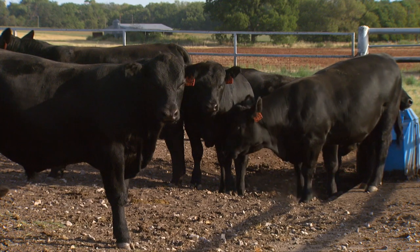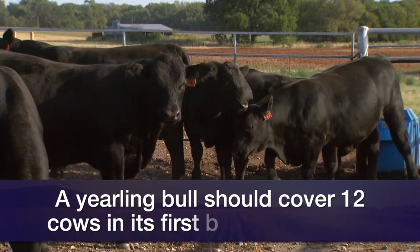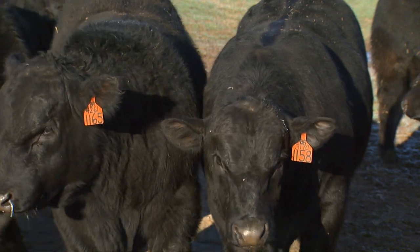Typically, if we're using yearlings, a 12-month-old bull that has passed a breeding soundness exam, we should be able to count on to cover 12 cows in that first breeding season. Now, remember, it's the age of the bull at the time we turn him out. We know bulls are going to lose a little weight during breeding season, so if by the beginning of April, my 12-month-old bull has just passed his breeding soundness exam and I intend to have him out there for 90 days, I need to count on him for 12 cows during that 90-day breeding season.